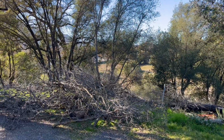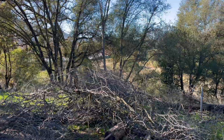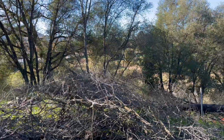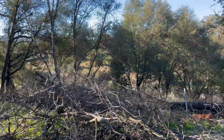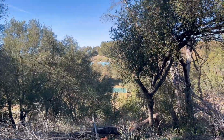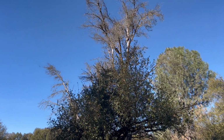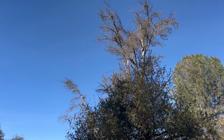Take a look here. I've already started to do some work, pruning, lightening the load, making the property safer for fire. We've got these trees that are dead here in the background, and that needs to be removed.